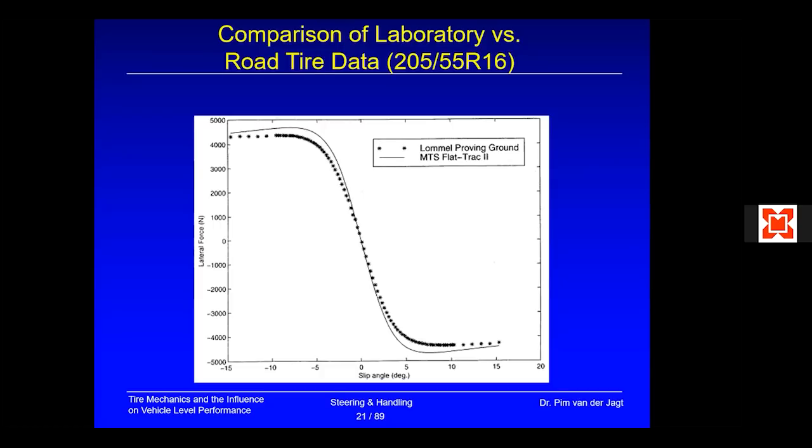There are methods, which you can find in the literature, to scale tires to get more accurate grip levels on the proving ground. You can always take laboratory measured tests of tire models and scale them, scaling the stiffness and the overall friction. That's very easy with Pacejka's Magic Formula, to get the same levels as on the test track. So that enables you to get more accurate and better absolute numbers in your simulation.